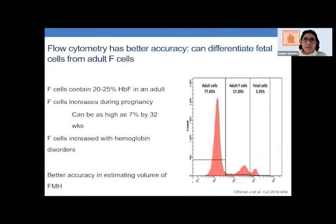The BK test, though, detects hemoglobin F, and there are certain patient populations that have a high proportion of hemoglobin F, such as patients with sickle cell disease or thalassemia. And even in pregnancy, the amount of hemoglobin F actually increases. Some women will have as high as approximately 7% of hemoglobin F by 32 weeks overall. So a better test for detecting patients who have a maternal fetal hemorrhage in those scenarios is going to be flow cytometry.